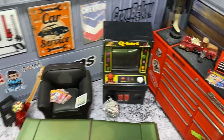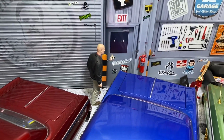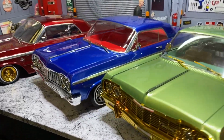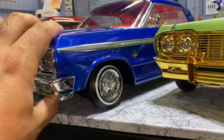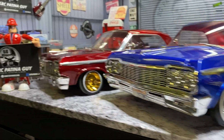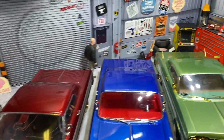Look at that. Got someone by the door. Yeah, so when it comes to it, Eric did these wheels right here. Look at the engraved hubcap right there. Now, with that said, let's go see what he's working on right now.